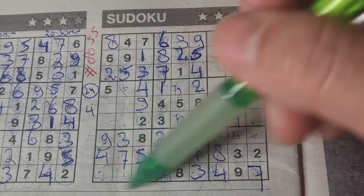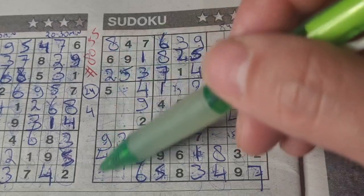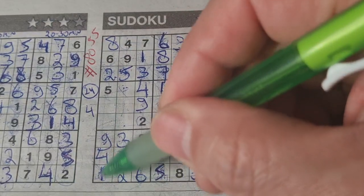Two numbers left in this big square for numbers. The 1 is missing and the 2 is missing. 1 and a 2. We have a 2 in the first column, no 2 there. 2 should be here and a 1 goes there.